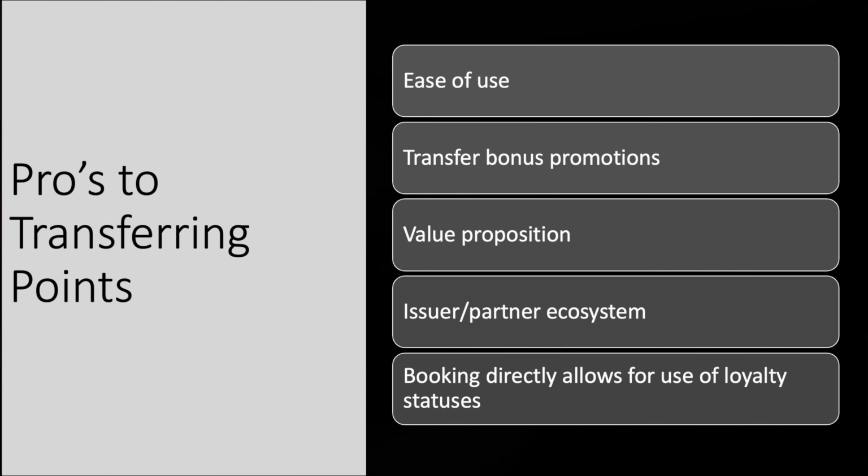Now, that's how it works. So what are the things that you need to know before actually doing this? Well, there are a few things to keep in mind here. And really, here you go. The pros would be its ease of use. Now, the other one will be transfer bonuses. There's a good value proposition to be had here. The issuer partner ecosystem, and then, of course, booking directly allows you to keep your loyalty status. So those are the things of why you would want to do it. But realistically, let's break those down a little bit.